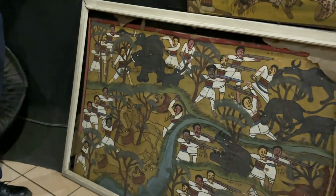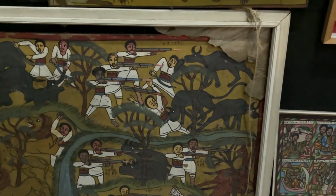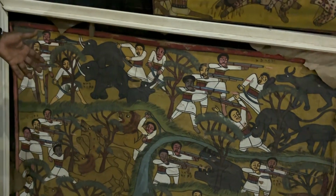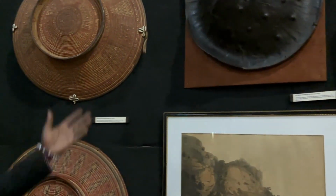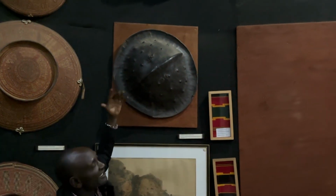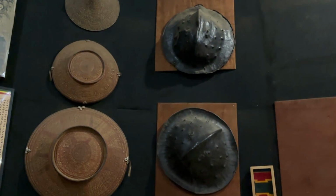And you can see their colors. These are Ethiopian colors, and this one is the conflict between wild animals and human beings that currently is even in our constitution. You saw a hyena eating a school child, yes. So they were using these shields, which can also double as a helmet, to fight the Italians.